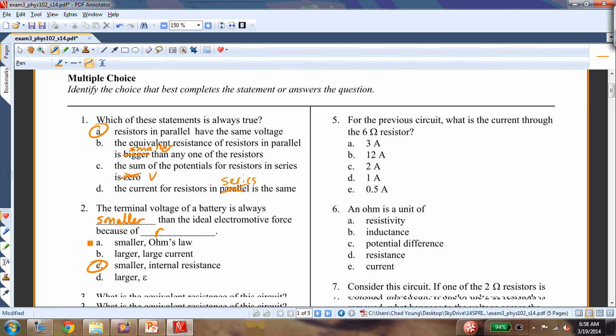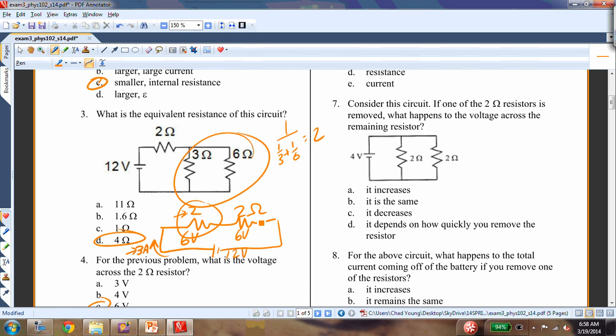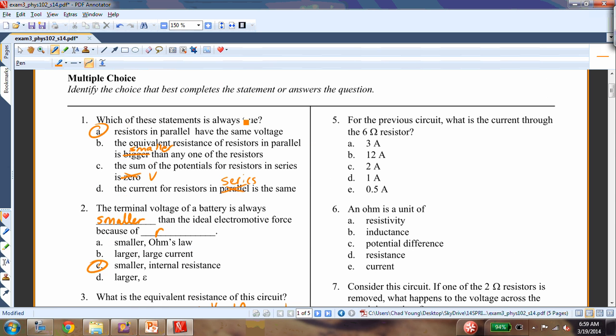For the previous circuit, what is the current through the 6 ohm resistor? Well, I've already said that I have 6 volts here, and so I can say then that because these are in parallel, I have 6 volts and 6 volts. So since I is equal to V over R, that's 6 volts over 6 ohms, which is 1 amp. So the answer for number 5 is D.